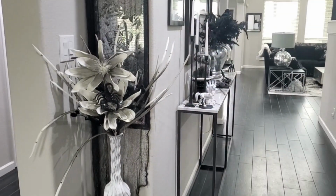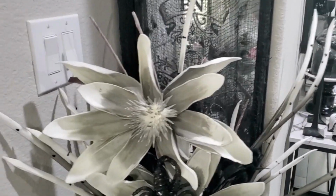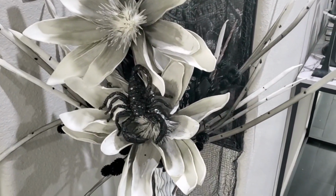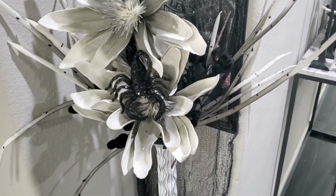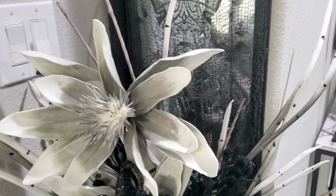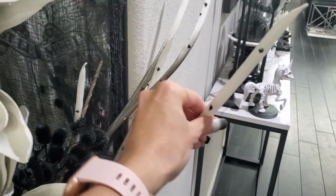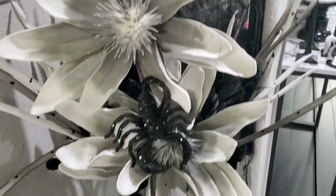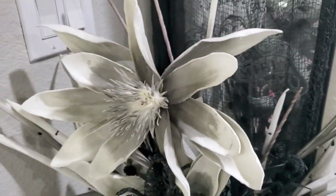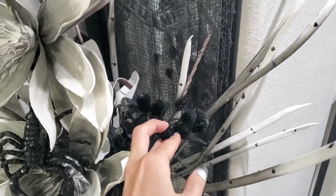We're going to start here in my foyer where I have this creepy floral arrangement. I purchased these flowers over the summer from Burlington. I thought they looked super creepy, and they were in the normal everyday year-round section. And they were giving me some Corpse Bride vibes, and these spikes that were part of it too, kind of like spider legs or something creepy. And so I put that in this vase, and I fluffed out the flower to make it look big and scary. And then I added in this black osmanthus from Michael's this year.